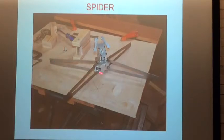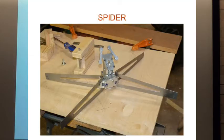This is chrome moly steel, which we sawed out by hand with my jigsaw, and eventually we brazed on the fittings onto the ends right here. This goes from here to here. This goes from here to here. Now, why doesn't it go straight in and cross right at the center? Because you put a sizable mirror in there.